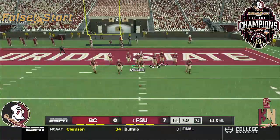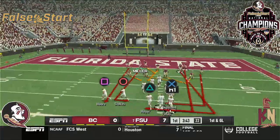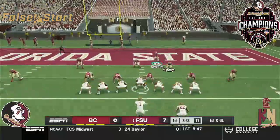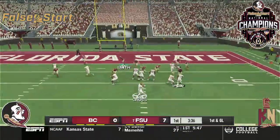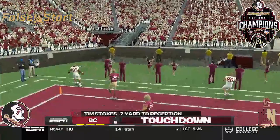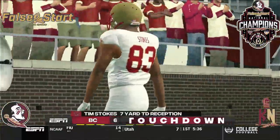A touchdown away from a tie. Fires quickly, and he's got his receiver for the touchdown.